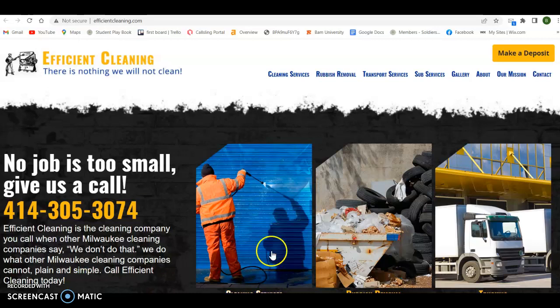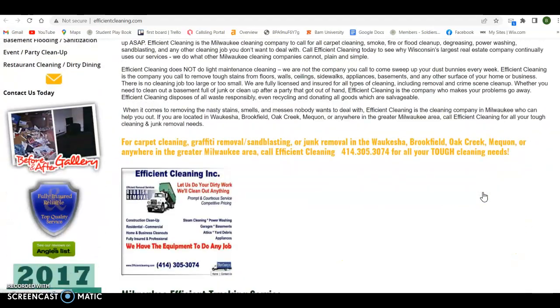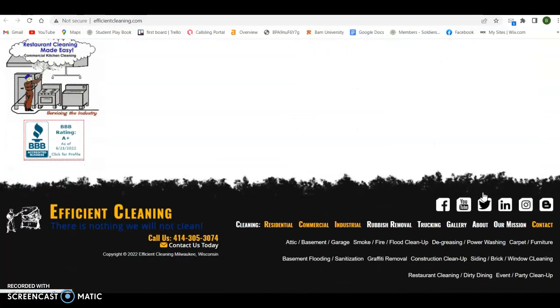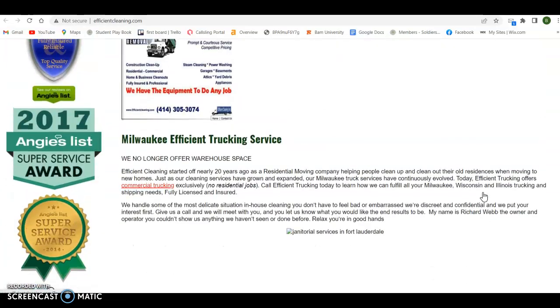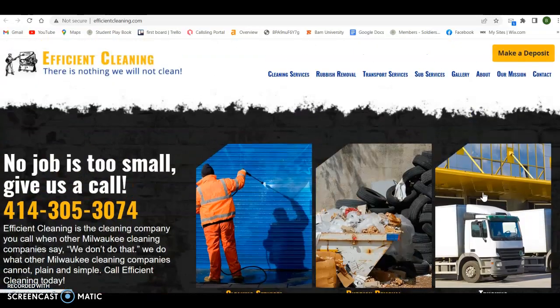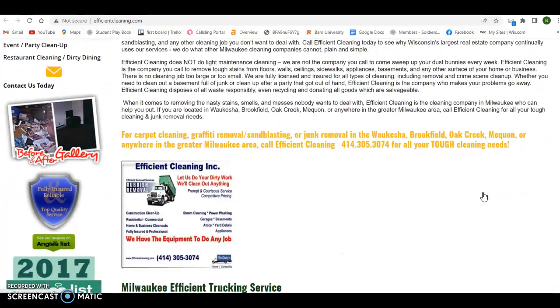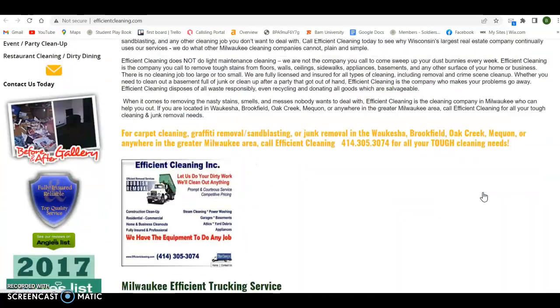So the first thing we look at is how much content is on your web page. Google likes to see at least 1,500 words of content on somebody's homepage. So if we can go ahead and add more content on a homepage, that's going to be very beneficial to you. I would try to focus on the biggest niche you're trying to do on that homepage, and then make sub pages for the rest of them.